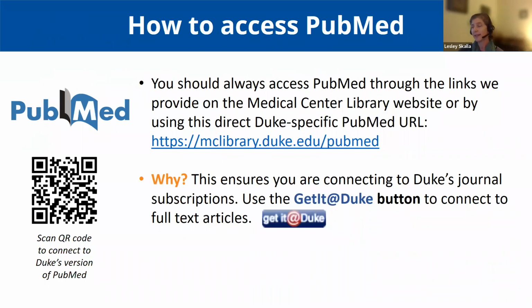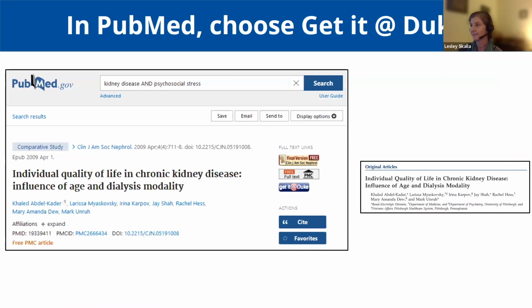For accessing PubMed, again, always go through the Medical Center Library webpage. There is a specific Duke-specific PubMed URL that you can use that's listed here. Again, why are we doing this? It's so that you can use this Get It at Duke button that will, when you click it, take you to the full text as long as Duke has it available. So that's why we stress accessing our resources this way.